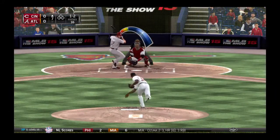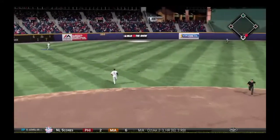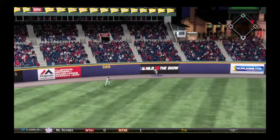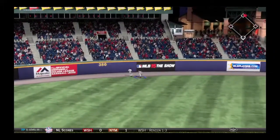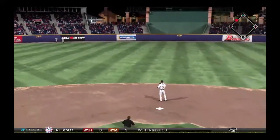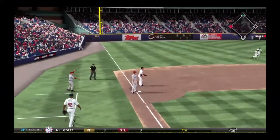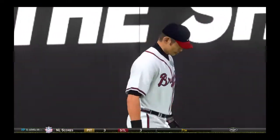Now another 1-2. Now he goes the other way, and he got a lot of it, high and deep to left center field. And there's your go-ahead base runner right away, as this is down for extra bases. And Bruce is going to try for third. And he will make it in safely. He's in at third as the go-ahead run.